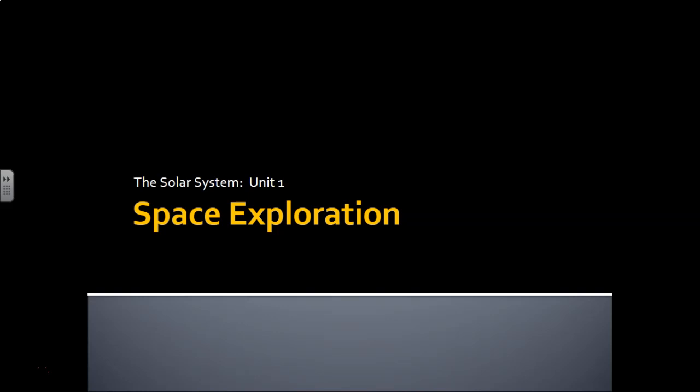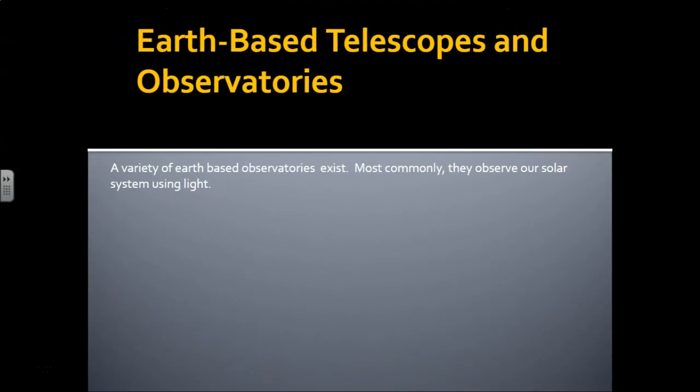Hey everybody, I wanted to spend a little bit of time talking about space exploration, and specifically how we explore the solar system with telescopes. There are a whole bunch of Earth-based telescopes, and the telescope, just so we know, is the instrument. That's the thing we look through. And the observatory is the building that houses the telescope.